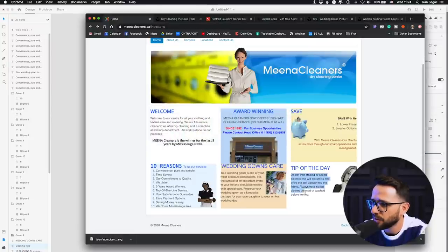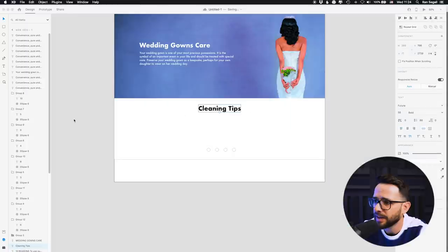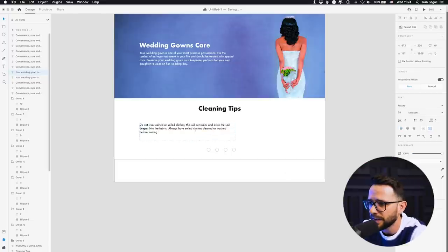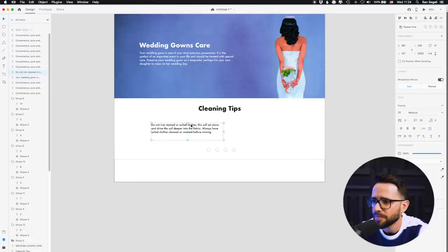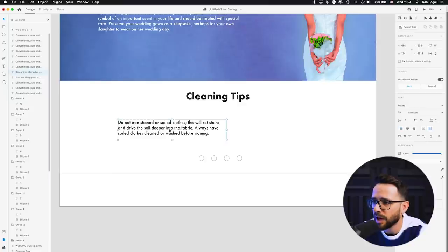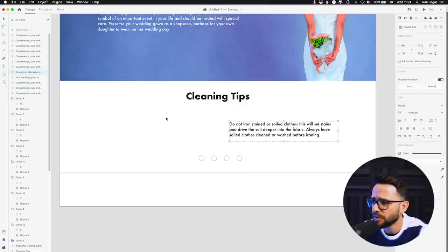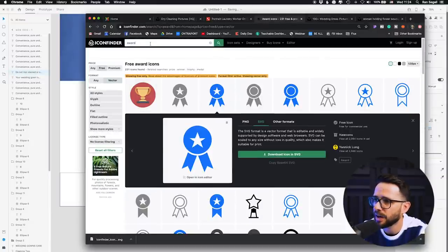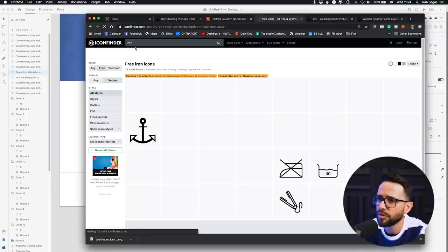Let's copy this. I wonder if we should bring in kind of an image that correlates to this tip. And I think the answer should be yes. So let's make this kind of like: do not iron stained or soiled clothes. This will set stains. Okay, so let's bring an image of an iron here. Or actually, you know what? Let's just bring an icon, because it's much faster for us to bring an icon. So let's bring iron.